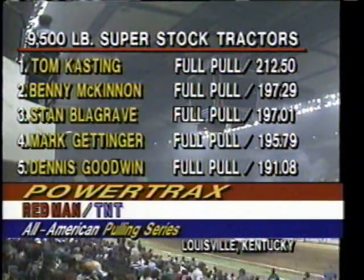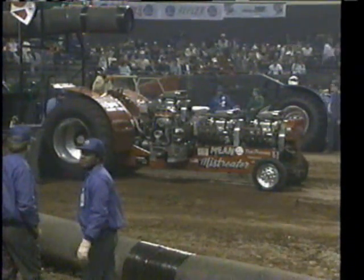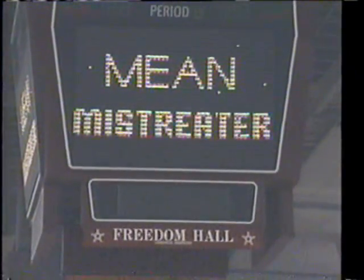And when we come back, we're moving out of Wadesville, Indiana, driving the mean mistreater. Look at those awesome engines. Well, Richard, the people were treated to a super show in the super stock category. This is a horse of a different color. I mean, horsepower. That's the name of this class, 92 mods.